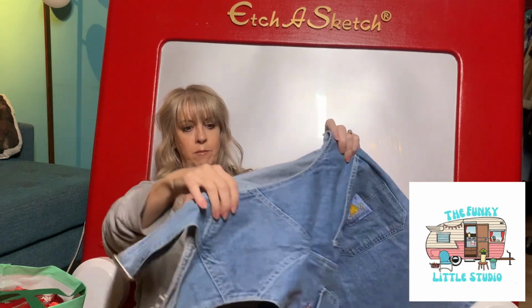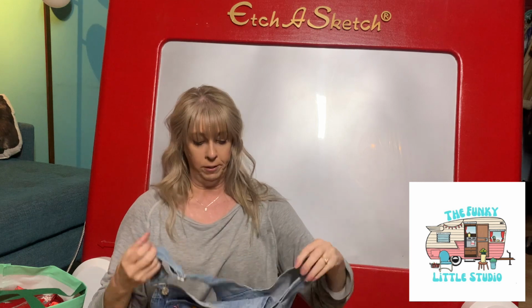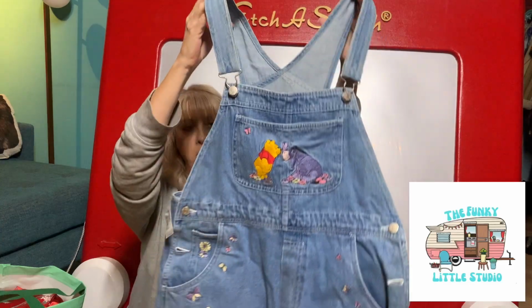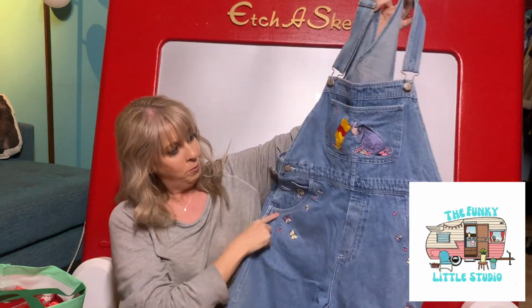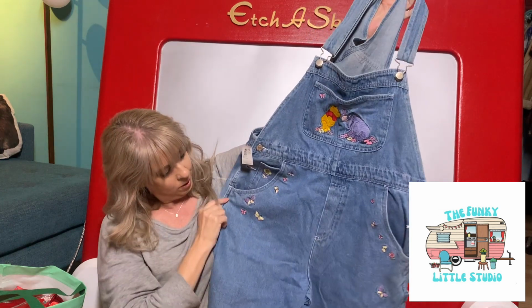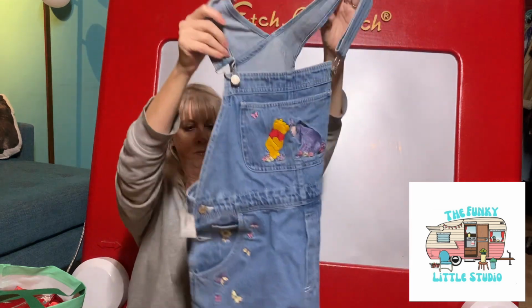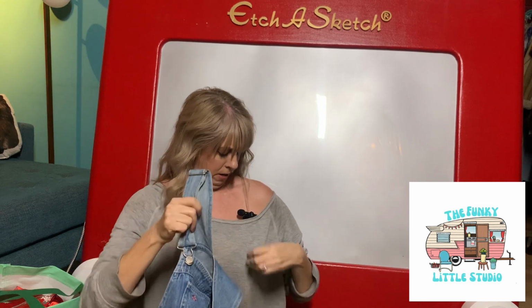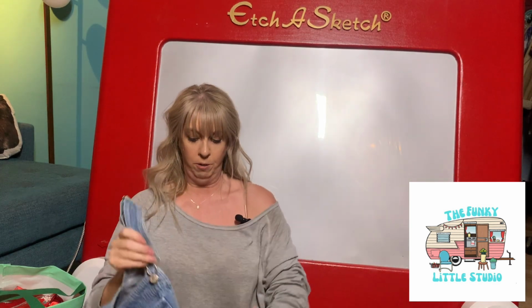But I'm not a big Disney or Winnie the Pooh fan. I mean, don't get me wrong, I love Winnie the Pooh, but I'm not a collector of Pooh. But these are Winnie the Pooh and Eeyore with the butterflies, and they're a great size. Hopefully, I think I've had my microphone all covered up. I don't know. Hopefully you guys can hear me.